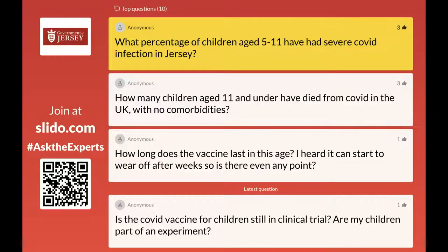Okay, so hopefully that will encourage you. What percentage of children aged 5 to 11 have had severe COVID infection in Jersey?